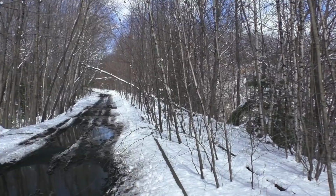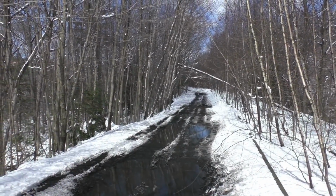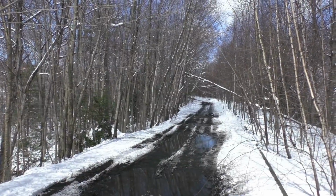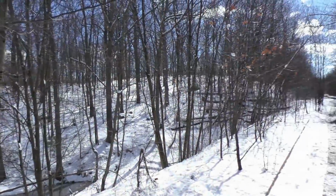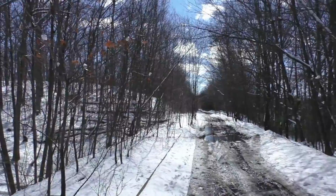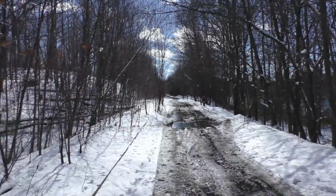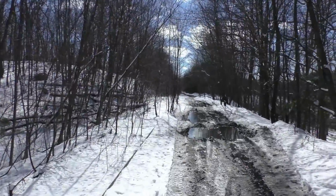Alright, we're walking along the rail bed now. Going this direction will take you to Montage Mountain Road. You just go straight across the road and continue alongside the mountain along Interstate 81 and actually go all the way towards River Street in Scranton there, right along the exit. The tracks have been removed from that point forward.